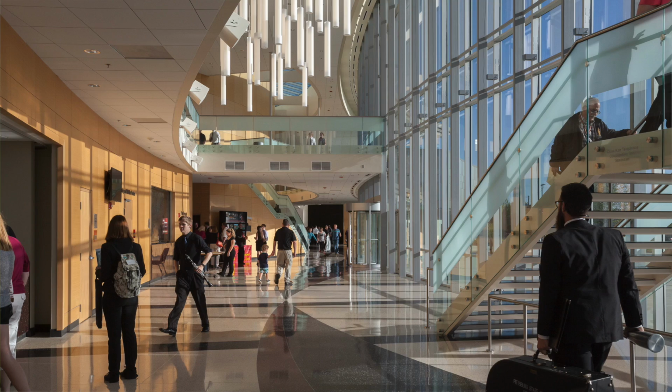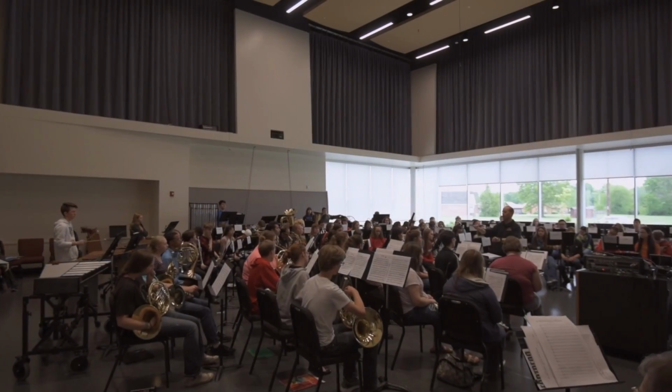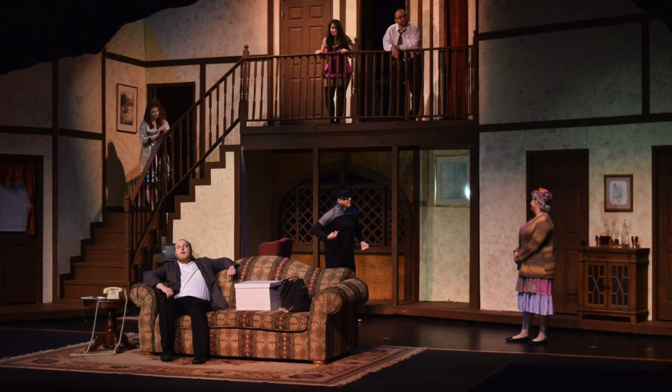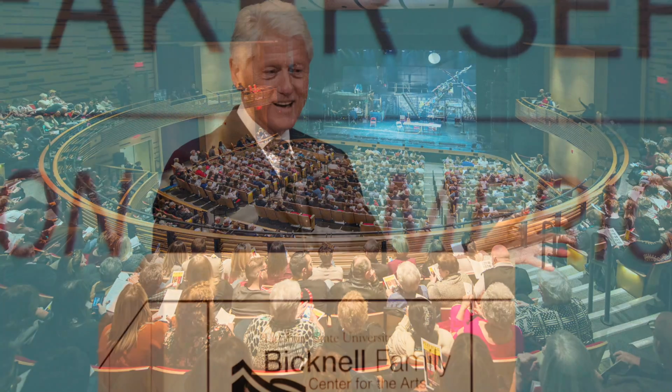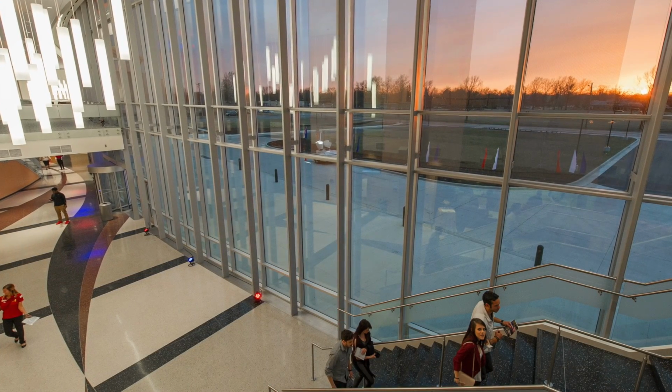I think the biggest thing that they enjoy about the building is how it impacts students' lives. Before the Bicknell Family Center for the Arts, students didn't have the opportunities they have today to perform, to actually see world-class performances. The community really appreciates that engagement. They have Broadway shows come in now. President Bill Clinton spoke first time ever in the city of Pittsburgh or in the region. And so it allows us to dream bigger than anybody thought possible and to do things that were never even imagined. Even as the building was built, they couldn't think as big as this building is.